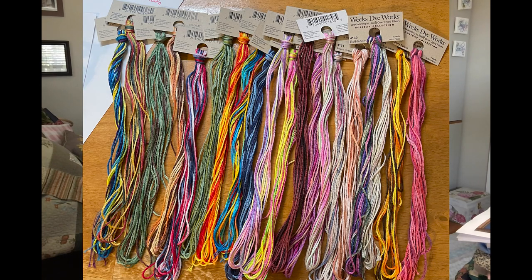So let's see what else. Oh, I'll insert a picture because I don't have them loose anymore. I already organized them. But I got 20 Weeks Dye Works from 123 Stitch to help in my organization. There were things that I needed for other patterns in the future, so I got those. And like I said, I'll insert a picture of it here. I also got bobbins and floss drops from Adam Hart, and I'll show you those as I'm organizing, when I get to my organizing section.